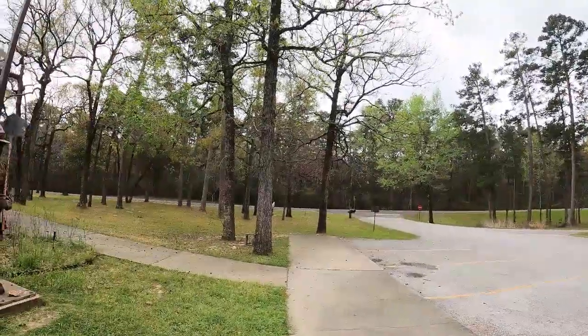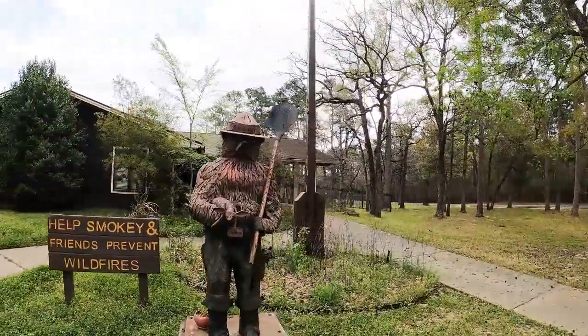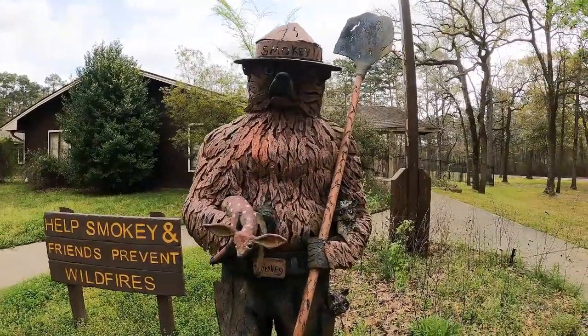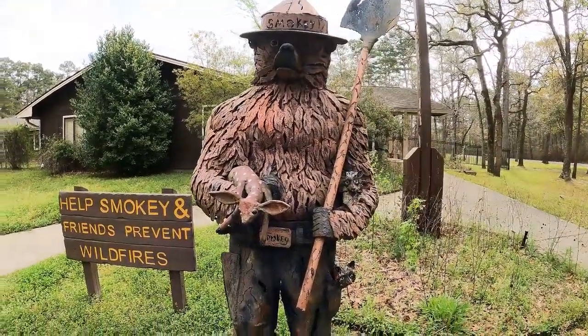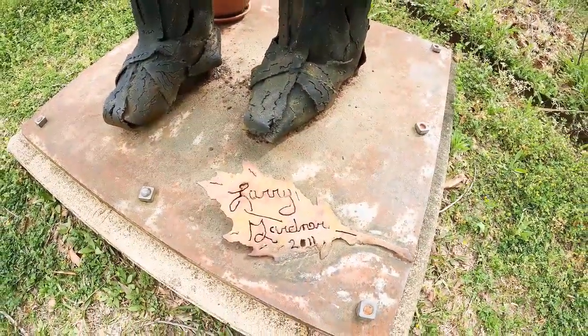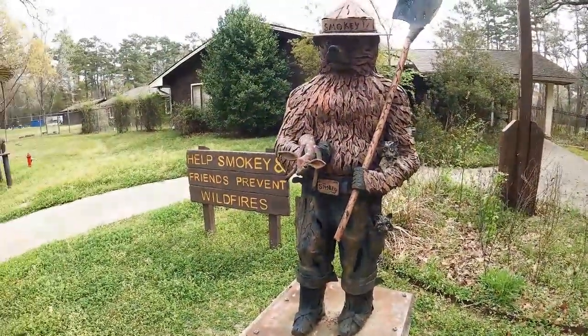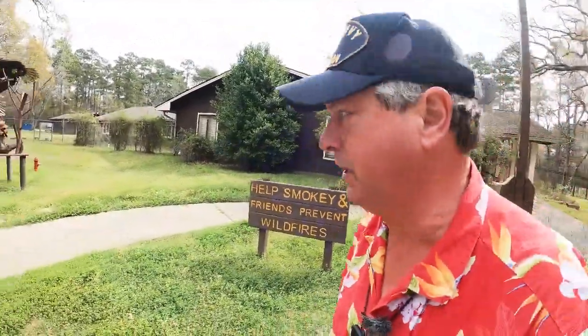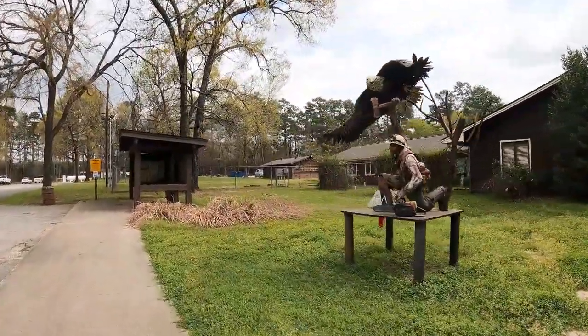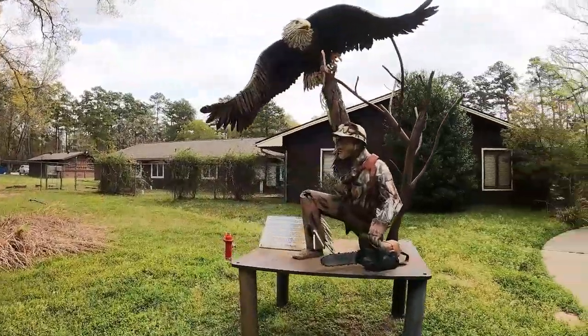Since we're camping in the Sam Houston National Forest, and this video is about camping in the Sam Houston National Forest, I thought it only appropriate if we stop by and visit Smokey the Bear, because Smokey and you can prevent forest fires. And that is a sculpture by Larry Gardner, 2011. And then there's another one over here honoring the firefighters, smoke jumpers.